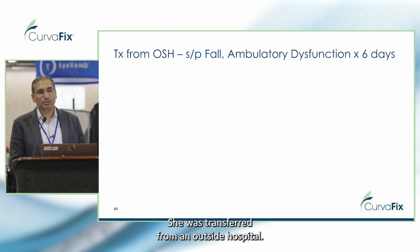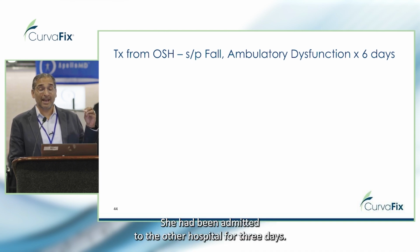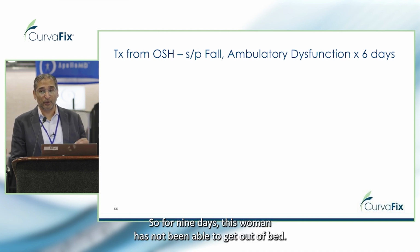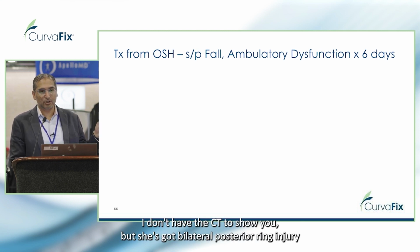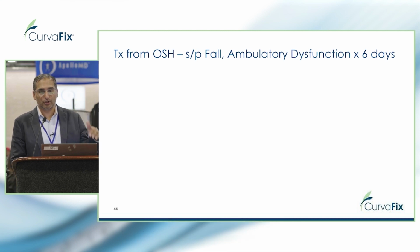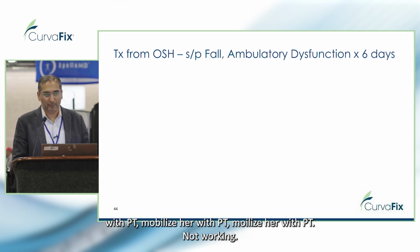So this is a woman who was transferred from an outside hospital. She had ambulatory dysfunction for 6 days. She had been admitted to the other hospital for 3 days. So for 9 days, this woman has not been able to get out of bed. She has a pelvic ring injury. I don't have the CT to show you, but she's got bilateral posterior ring injury and an anterior ring injury. They've been trying to mobilize her with PT, and it's not working.